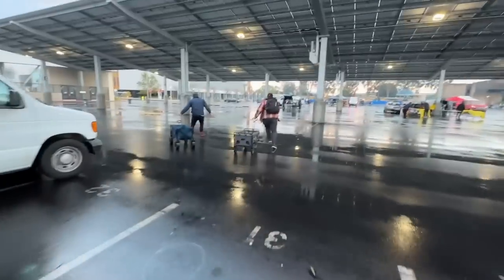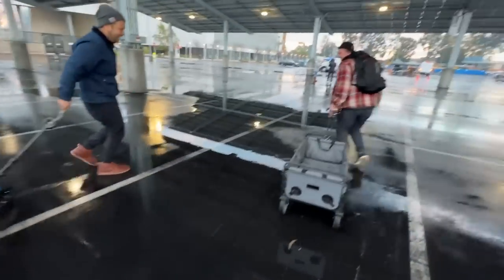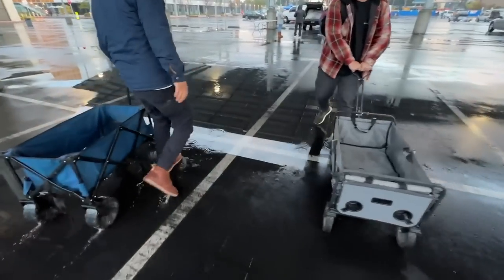Wait, guys, they're having cart wars. Oh, take it. Oh, I can't keep up. Just a good idea for you guys to see, though.